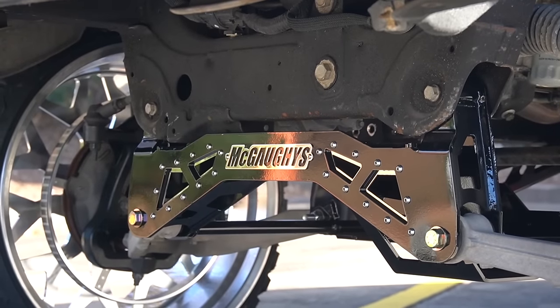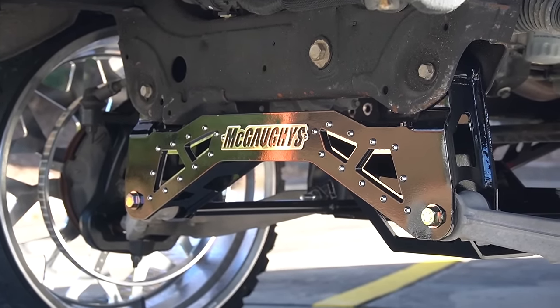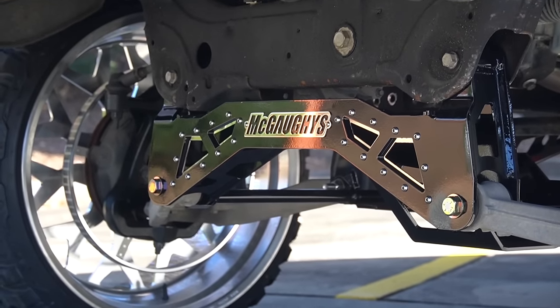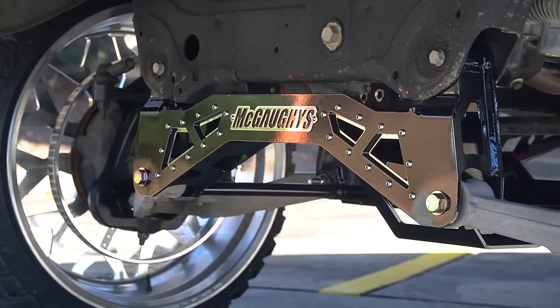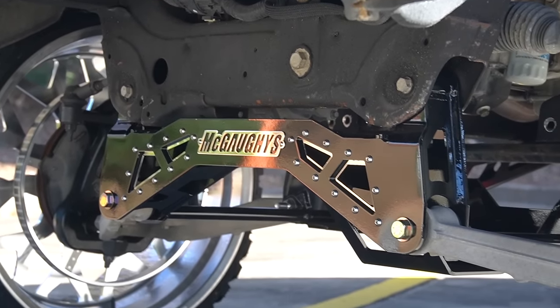That black with the machine accent Mcgaughys kit's always going to be one of the best lift kits that you can put on these trucks. Gloss black is super nice. You got the milled accent pieces that gives it just that little bit of that billet kind of show trucky look without having to go crazy with all the accent pieces on the rest of the lift kit.